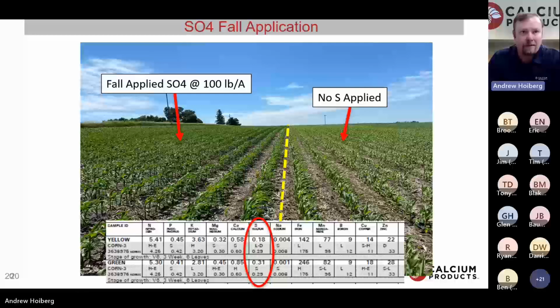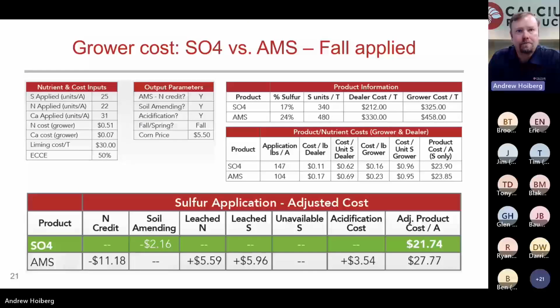Again, you can see that leaching potential over the fall and in the spring just isn't there. So you've got that great advantage of being able to put it out in the fall if that fits into your system. Confirmed with tissue tests. You can obviously tell by the visual difference that there's more sulfur in the crop that received the SO4, but we confirmed that with tissue testing as well. So certainly no heartburn should be experienced on your side when looking at using it as a fall application.